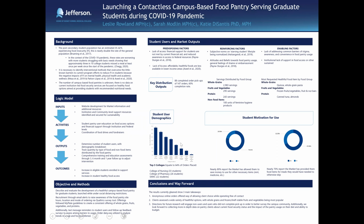To begin, we wanted to highlight the prevalence of food insecurity among graduate students. We see rates double that of the general population, sitting between 35 and 42%. These figures have just been exacerbated due to the economic crises associated with the pandemic, showing that 3 in 10 college students report having skipped a meal at least once per week since the beginning of the pandemic.